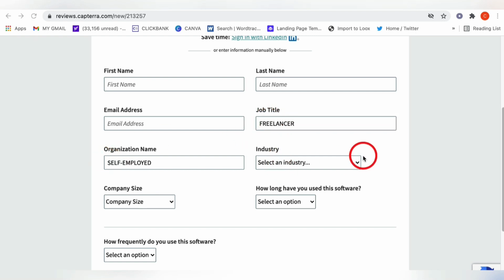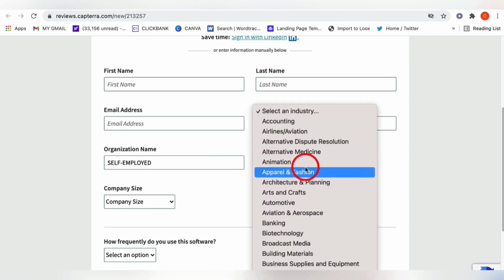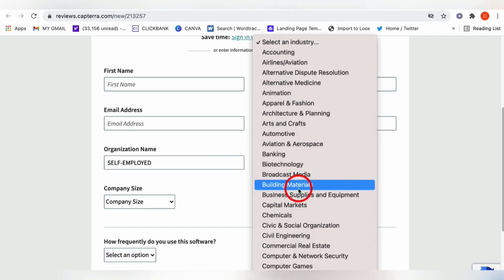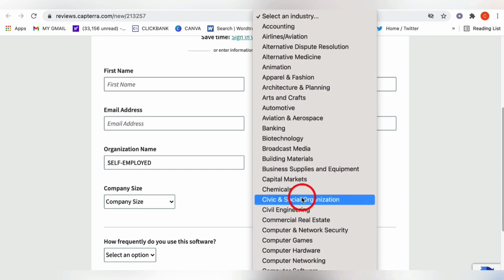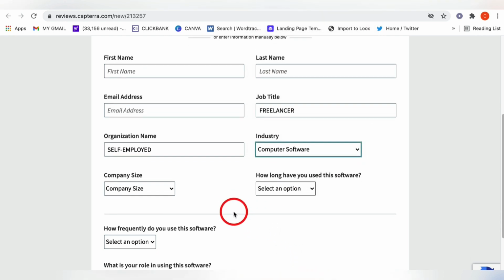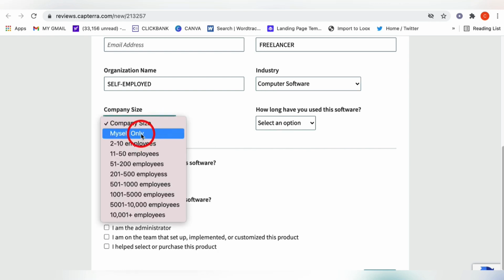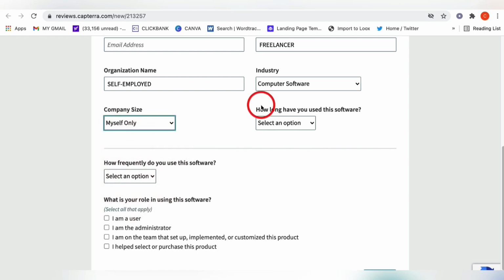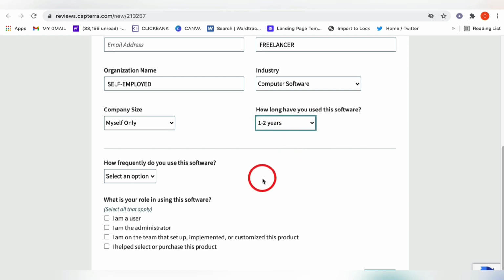Okay. Under industry, we want to plug in computer software. So just scroll down and we're going to hit computer software. Where is it? There it is. Computer software. Got it. Okay. Company size. Okay, we're self-employed, so just write in myself only. Here we go. And how long have you used this software? This is important. You want to select 1 to 2 years, okay? 1 to 2 years there.